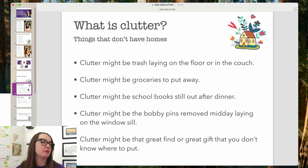Clutter could be trash lying on the floor, under the couch, in the couch cushion. The very first thing I like to do if I'm taking 10 minutes to declutter is start with trash, because I know where that goes. That's an easy win. Start with the easy wins. Don't start where it's hard. Start where it's easy. We're all better off if the trash actually goes in the trash can, and we're not going to spend our time getting all whizzed up about why the trash isn't in the trash bin. We're just going to be grateful that there was something quick and easy to get started with.